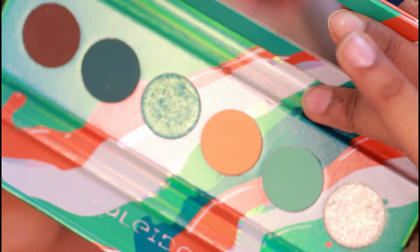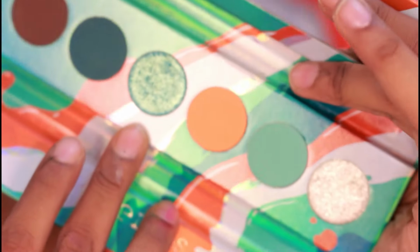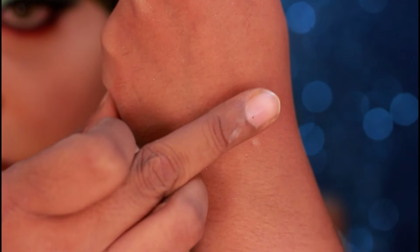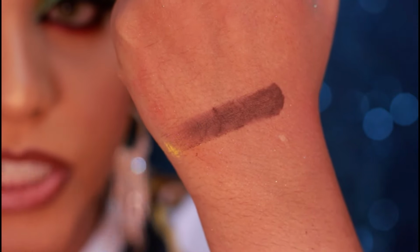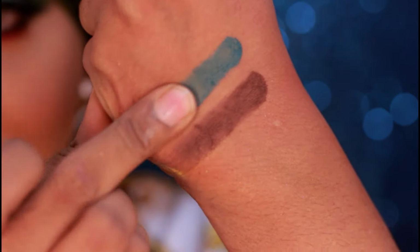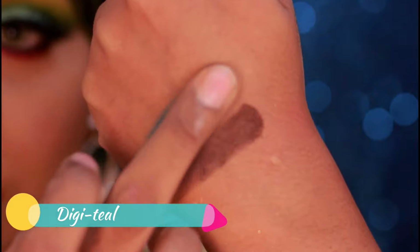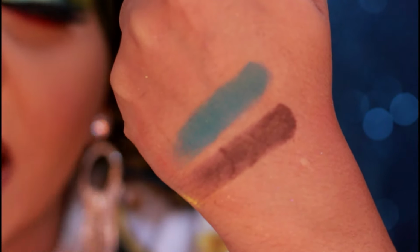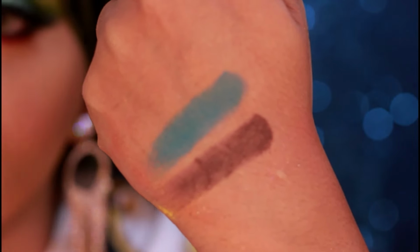This palette also has 4 beautiful super soft matte creamy shades, and then we have these 2 very shimmery duochrome eyeshadows right here. So 2 shimmery eyeshadows and 4 super matte blendable eyeshadows. The first shade is called Wired. It's a very cool tone brown type of shade. Then we have Digi-teal, as in digital. This is the teal shade. It's super soft and very pigmented, as you can see, and I love teal eyeshadows, so this is something that I die for. This is super amazing.